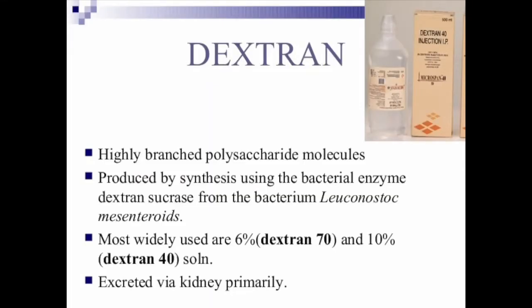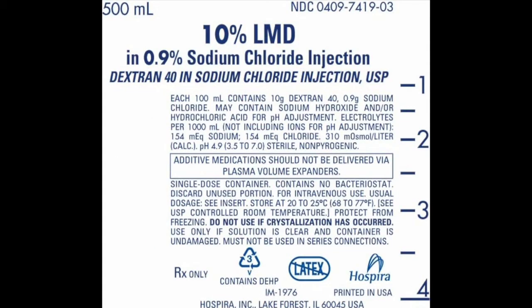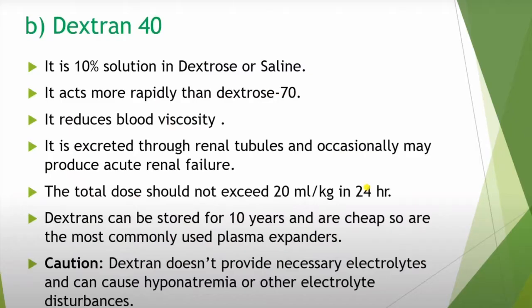Dextran 40. It is a sterile, non-pyrogenic preparation of low molecular weight dextran in 5% dextrose injection or 0.9% sodium chloride injection. It is administered by intravenous infusion. It is indicated for use in the adjunctive treatment of shock or impending shock due to hemorrhage, burn, surgery, or other trauma. Total daily dose shouldn't exceed 2 gram per kg or 20 ml per kg of body weight.